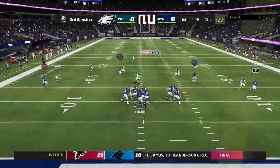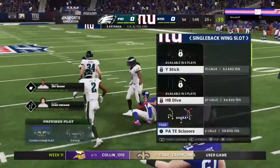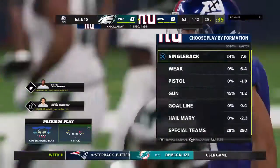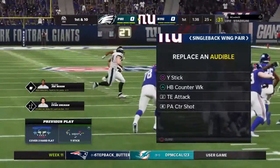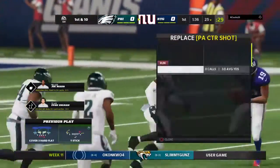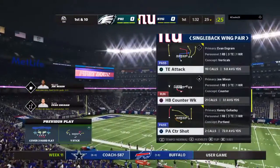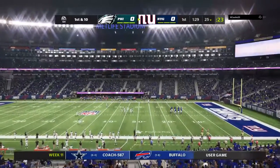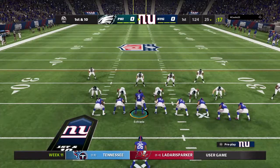On 3rd and short, they'll try and pick it up through the air. That'll be taken in there by Kenny Golladay. And he will have a Giants first down as they're able to get the 3rd down conversion. This has to go down as one of the simpler routes in the playbook, but oh so effective. Nice completion there. Keeps the sticks moving. They show run with 3 tight ends here on first down.